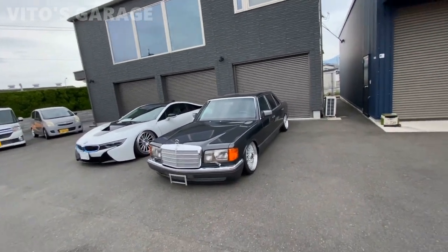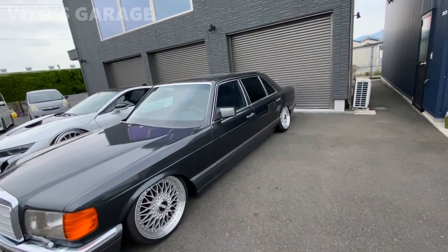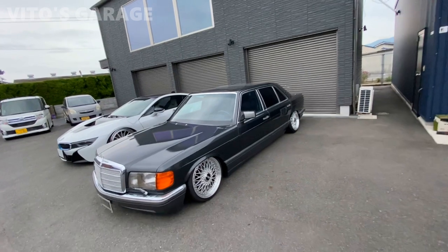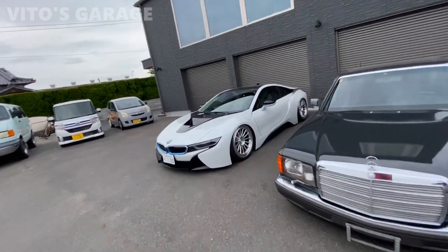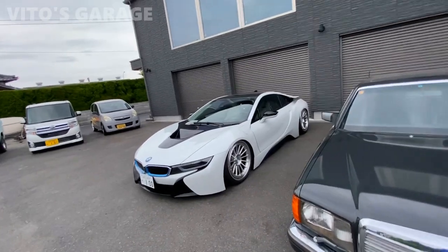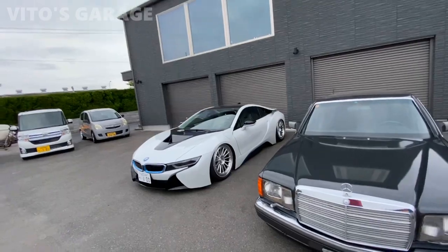It's a W126 on these BBS wheels. God, this thing is so damn gorgeous. And this BMW, oh my goodness, I think it's i8. This is crazy, guys. They both look so good together.